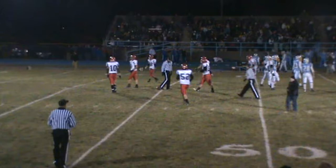Another timeout. We have 3 minutes and 59 seconds left in the third quarter. Hamlin's still up 22 to Hitchcock-Tulare's 14. Third and goal at the 1 yard line, or at the 4, okay. Third and goal from the 4.